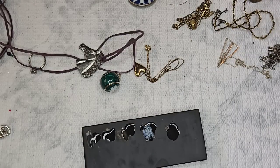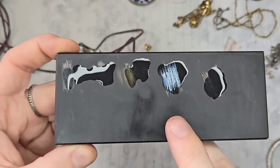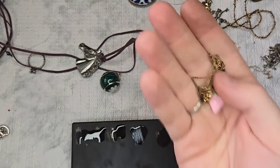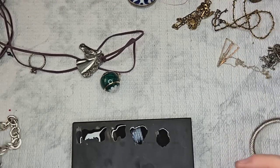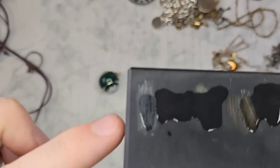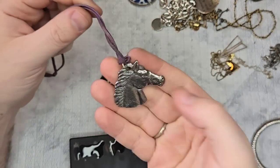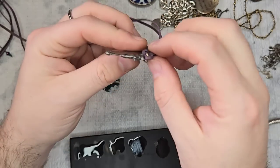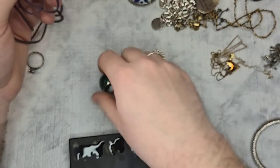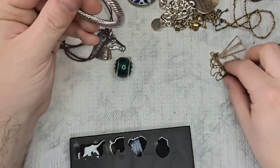I do not see any maker's marks, but look how bright blue that is. I mean, that lit up bright blue. This is not coming up as sterling. This is not coming up as sterling. The horse is glowing. So the horse is sterling. So that's interesting. So the horse is sterling. This little ball pendant is not sterling, but this is.